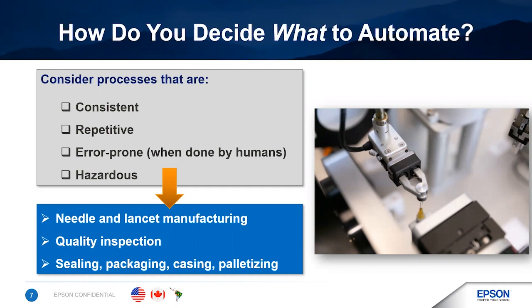A good example of this is sharps manufacturing, needles and lancets. When you're manufacturing sharps, there's a higher risk of harm to the operators, of course, and also a high risk of damage to the devices because they're extremely delicate. Quality inspections, another area that can often benefit from automation, especially if your quality checks require a high level of focus on a certain parameter or on a set of parameters, because people have difficulty maintaining focus to be consistent over long periods of time. And this can lead to what we call escapes. And that's when a defective product makes it through production and actually gets shipped.